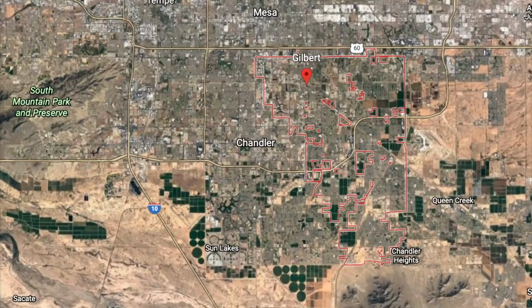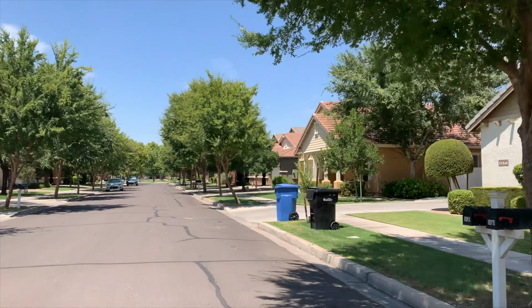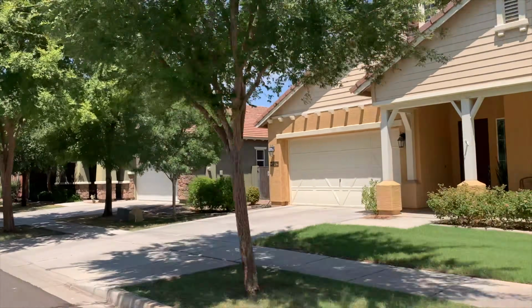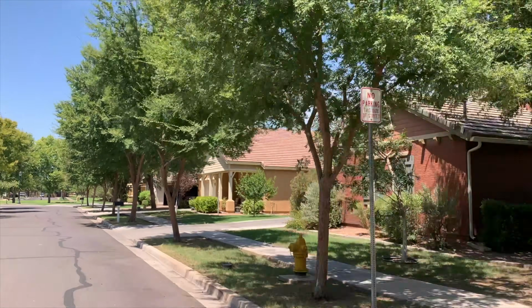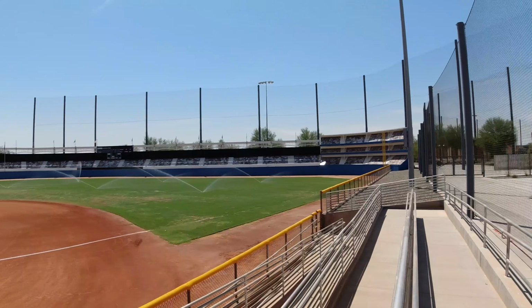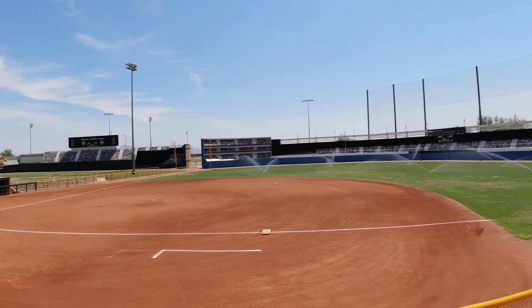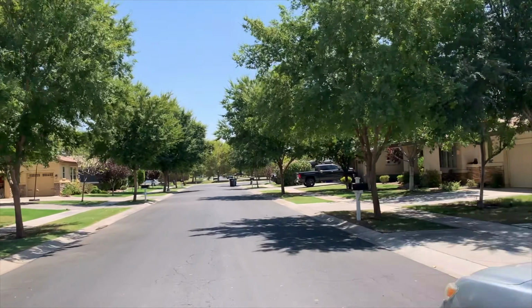And speaking of Gilbert, let's go take a look at this premier Phoenix suburb. Some would say this is ultimately the best bang for your buck and a great place to raise a family. The sports teams for high school almost always make it to the championship games. Just a really good, solid lifestyle to be had out in Gilbert.